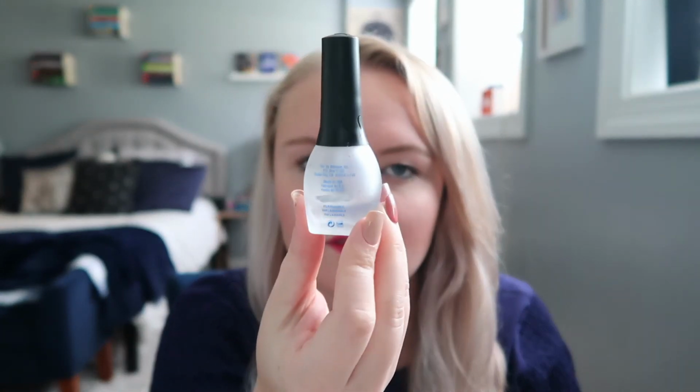Y'all. What else? Base coat for nail polish. This is the OPI one. That's where I'm at with it, if you can see that line. And it's a fine base coat. I just, you know, have a few. So if I just focus on one, hopefully it'll be gone.